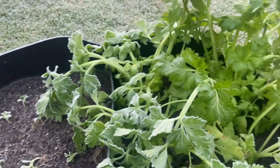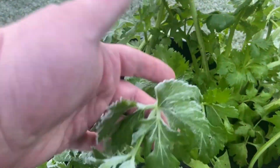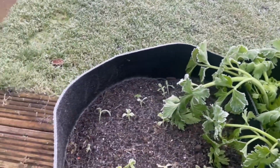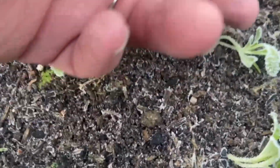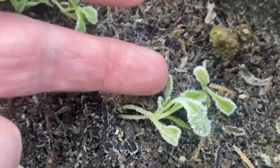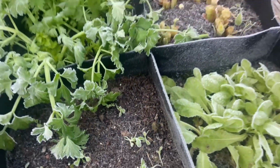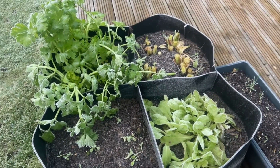The celery as well, look how bad that has gone. It's really wilted. I think it might just have been a bit too cold. These are some kale plants that I transplanted in. Very small seedlings, I admit. I really don't think they're gonna come through. So again, another planter frozen solid. See how things thaw out.